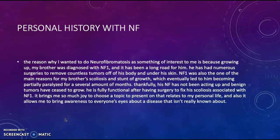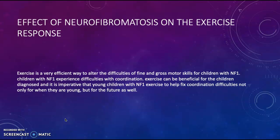Thankfully, his NF has not been acting up and benign tumors have ceased to grow. He is fully functional after having surgery to fix his scoliosis associated with NF1. It brings me so much joy to choose a topic to present on that relates to my personal life, and also it allows me to bring awareness to everybody else's eyes around the disease that people don't know about.